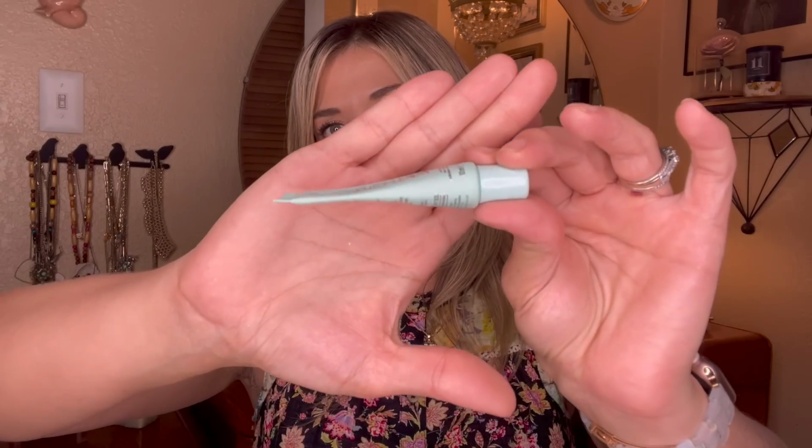So I'm excited to use this up. I don't think it's gonna be hard for me to do. Maybe in a month or 2, I should have this empty. Here's what it's looking like today. And I'm just gonna enjoy every little drop of this. And I would consider looking at the full-size item, maybe bringing that into my collection.